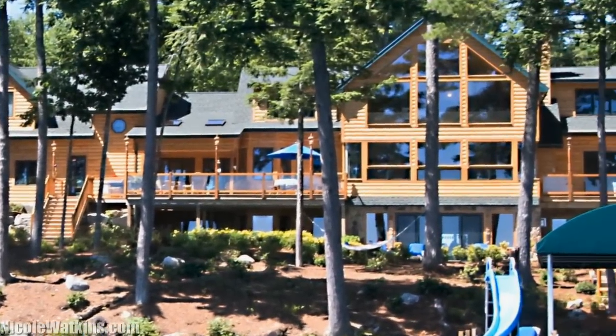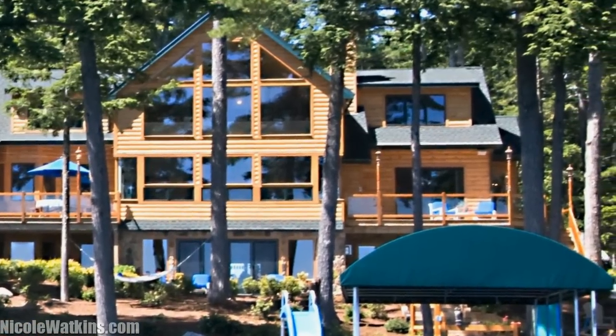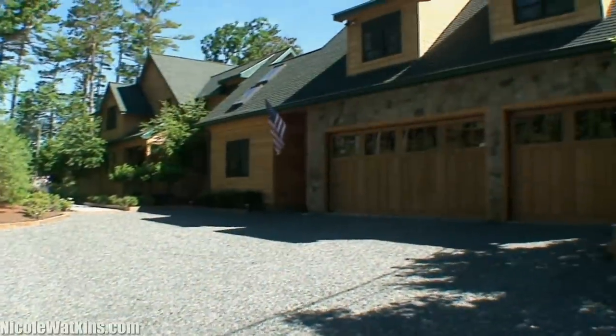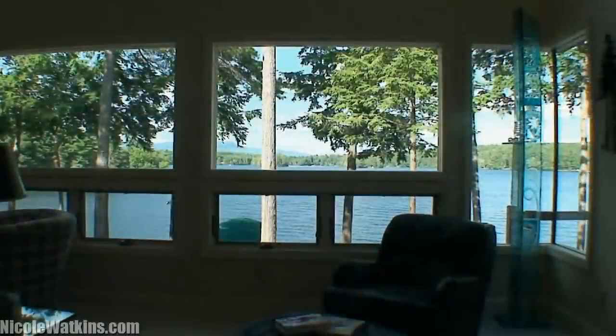Breathtaking waterfront views at every turn, in every room, brought right into your living space. 6,500 square feet with 6 bedrooms and 6 bathrooms.